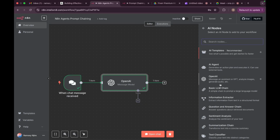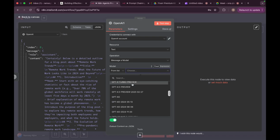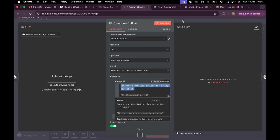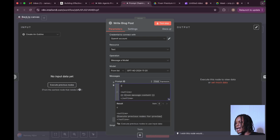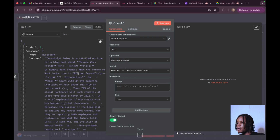So, message a model, same thing. And I'm just going to pick GPT-4o again, the latest version I can find. And now for this one, we are going to use a different prompt. Let's see. So, using the following outline, write a full blog post. Ensure that each section is expanded into a well-developed paragraph. And then I'm just going to paste the outline based off of the input from the previous node, which is in this content key. But let's do that.